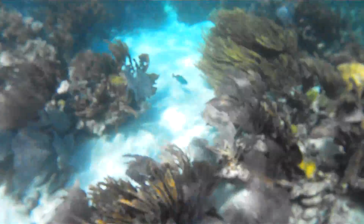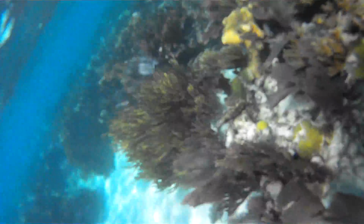The wild thrashing you see me doing here with the camera is me whacking the little jellyfish to try to get them out of the way.